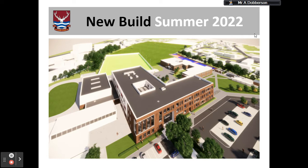Then there'll be a lot of landscaping around the whole site for playgrounds, for playground equipment, benches, chairs, maybe some sports equipment, basketball hoops. But at the front of the school, there's a lot of landscaping to be done, and car parking and coach parking. So lots of work during, and that will be during the spring and the summer terms, ready for a completion date of July 22.